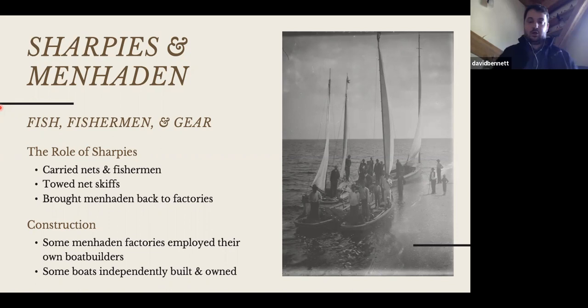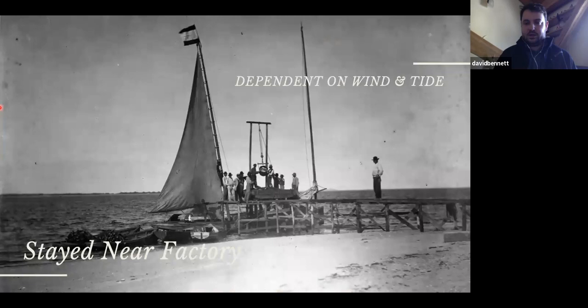It also towed these net skiffs, and once they caught their fish, they'd put them in the Sharpies, and the Sharpies would take them back to the menhaden factories where they were processed. Some of these factories employed their own boat builders, and some boats were built and owned independently. But these Sharpies were heavily dependent on the wind and the tide, so they had to stay primarily in the sounds close to the factories. That wasn't the ideal situation because the oil content in the menhaden in the sounds wasn't as high as in the ocean. And so ultimately, steamboats eventually became the preferred boat for the menhaden fishery.